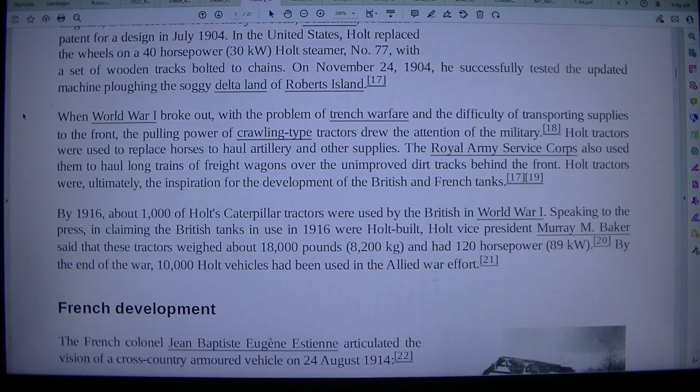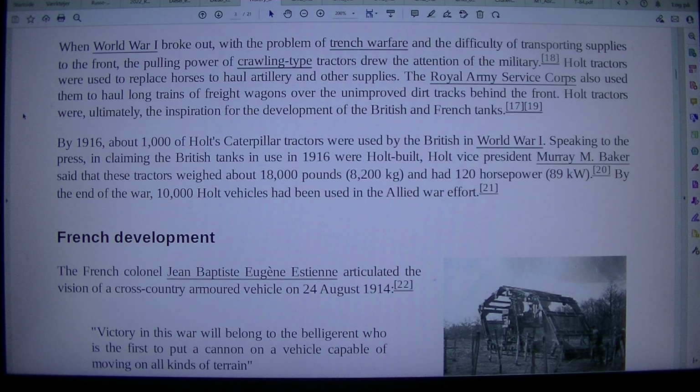When World War I broke out, with the problem of trench warfare and the difficulty of transporting supplies to the front, the pulling power of crawling-type tractors drew the attention of the military. Holt tractors were used to replace horses to haul artillery and other supplies. The Royal Army Service Corps also used them to haul long trains of freight wagons over the unimproved dirt tracks behind the front. Holt tractors were, ultimately, the inspiration for the development of the British and French tanks.